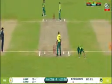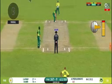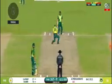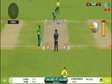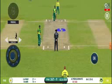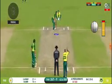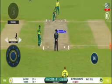Nudges it for a single. That is excellent running between the wickets. There's a fielder at extra cover. The bowler is bowling from his favorite end. Right. Batsman can't find the gap. He is unlucky there, and once again hits straight to the fielder.